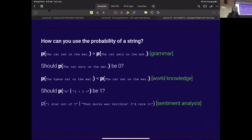Maybe not, because even we humans make grammatical errors. So the probability should probably be lower than the correct one, but shouldn't be zero. And a good language model should also be able to incorporate world knowledge. It's much less likely for a hyena to sit on the mat than a cat, because a hyena is not a house animal, so the probability of it sitting on the mat should be much lower.